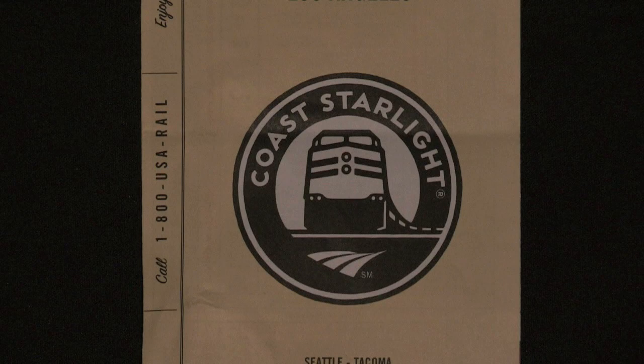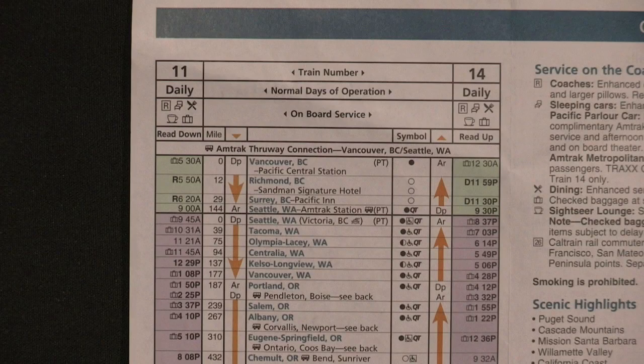Let's go on to the next view, and what we see is a connecting train from Vancouver, British Columbia. The times are coded in green. Now, our concern is departure from Seattle at 9:45 in the morning. At the very top, we see that this is train number 11, and we also see that this train runs every day.